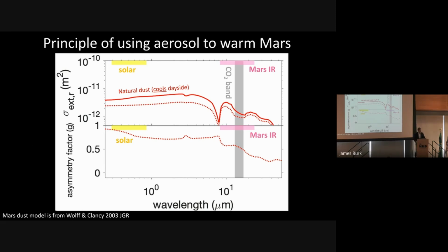Mars dust lets the infrared escape. So it doesn't look like much, but that's a log scale. So the lower on the right side is a big difference. So the net effect is to cool the planet.